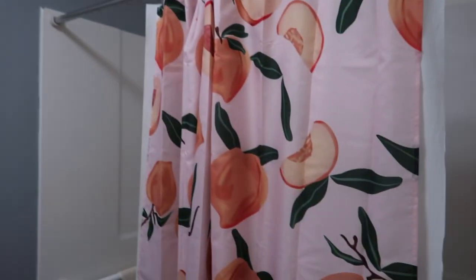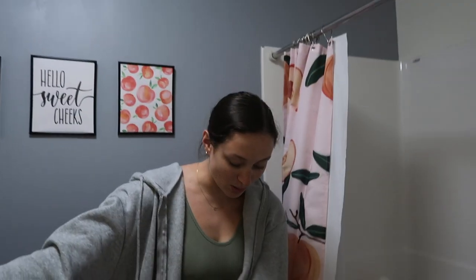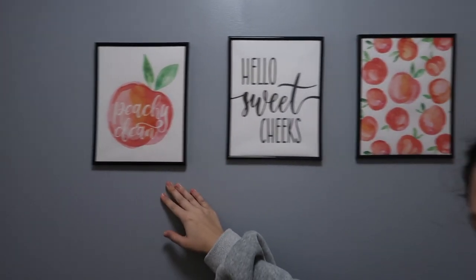If you walk in here, this is our shower room. This is where the peach theme is really popping. Here's our shower curtain. Here's our shower. Our shower is like messed up. The shower head faces out of the shower, so like the whole entire room gets wet. That's not that exciting. But then we have this nice pink cart where we put our stuff on it. And we have these nice wall decals that go with the peach theme. That's it for the shower room. Not that exciting. Also, it smells inside.